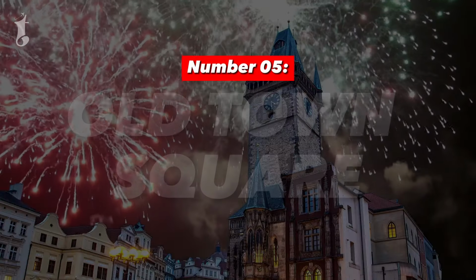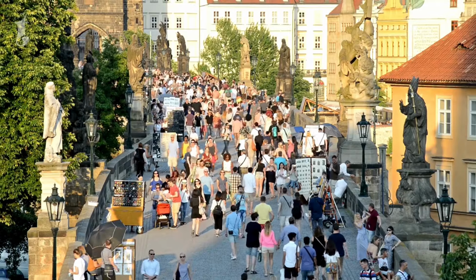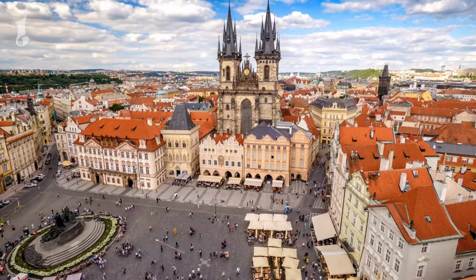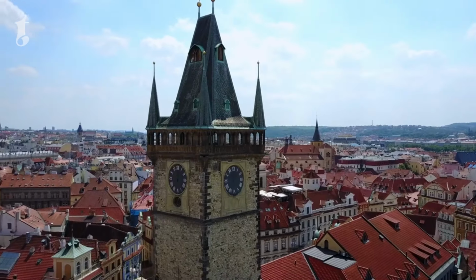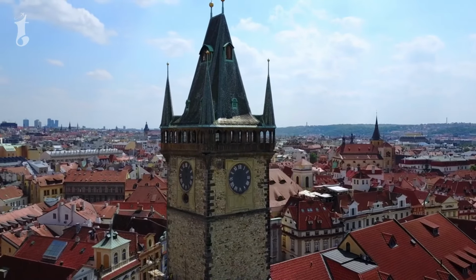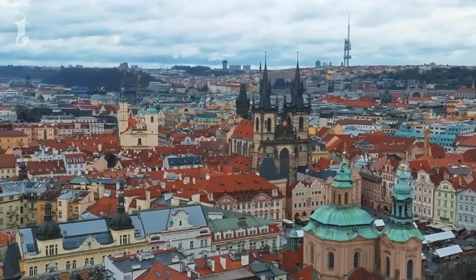Number 5. Old Town Square. All right, after exploring the Charles Bridge, our next adventure takes us to the heart of Prague, the Old Town Square. This is a big open space, surrounded by the most colorful and interesting buildings you've ever seen. Each one looks like it was painted with a giant rainbow brush.